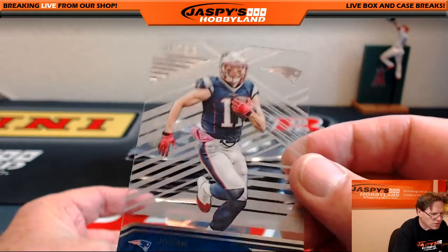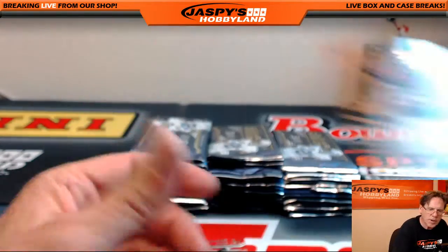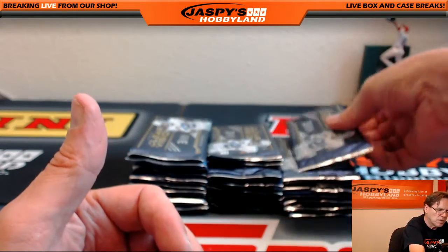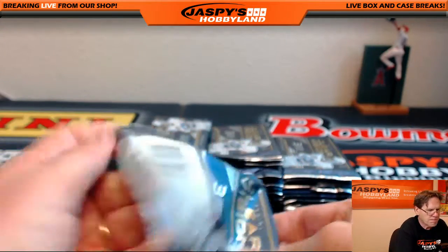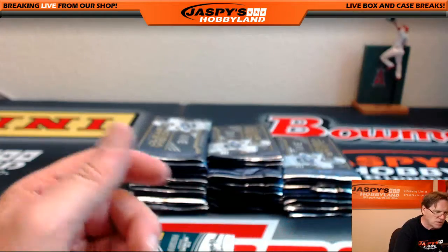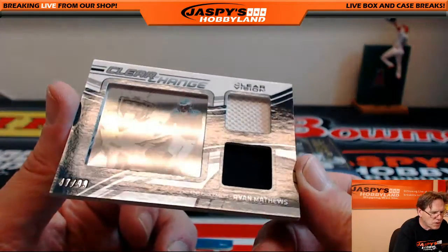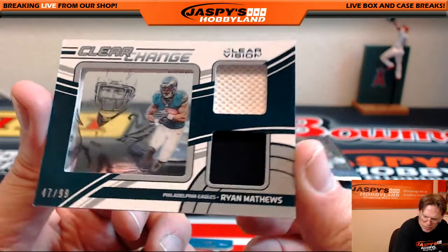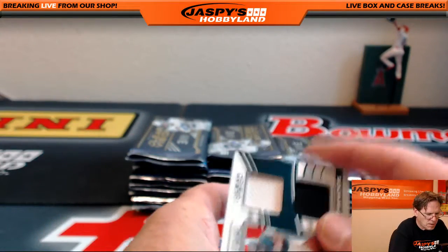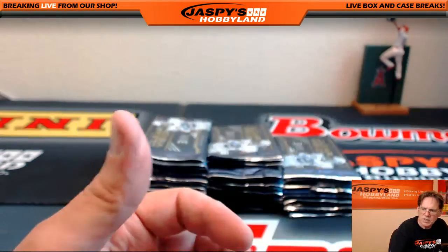First up, Julian Edelman for the Pats. Will Fuller, 73/79 for the Texans. Famous Jameis Winston, Tampa Bay Bucs. First up, Adrian Peterson, the Minnesota Vikings. Wow. Another hit, Philadelphia Eagles, 47/99, two color, dual patch, Ryan Mathews, Philadelphia Eagles, going out to Joe G. And next, Steve Largent, Hall of Famer, Seattle Seahawks.